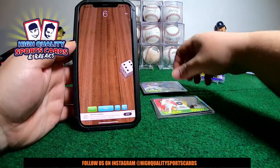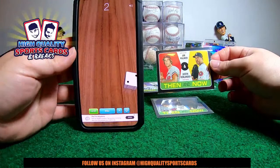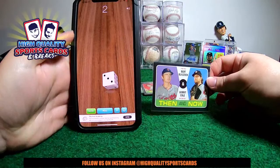Palmer and Justin Verlander. We got number 2. Going to Jim Palmer. And Blake Treinen and Gerrit Cole. We have a 2, going to Blake Treinen and the Minnesota Twins.